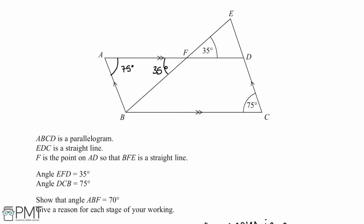So now in our diagram we have enough information to complete this question. So the question is to show that angle ABF is 70 degrees. Now as we can see, we have a triangle here, which is triangle ABF. And we have two angles in this triangle. Now all angles in a triangle add up to 180 degrees, so we can work out what this angle here, ABF, will be equal to.